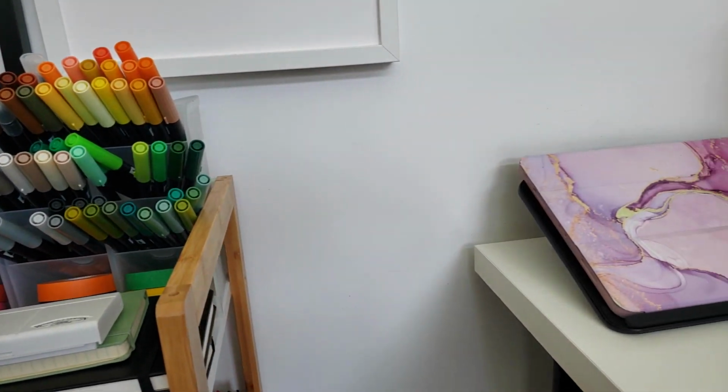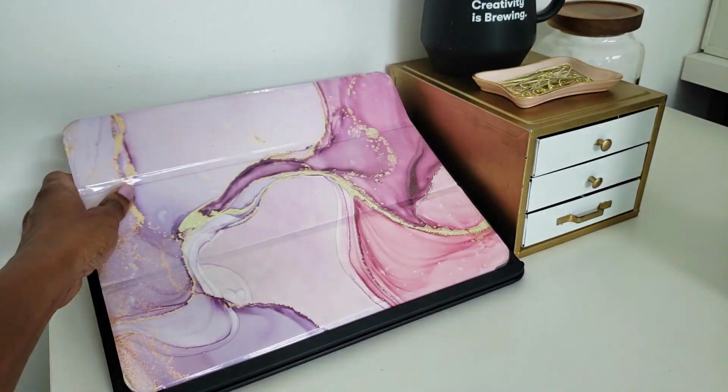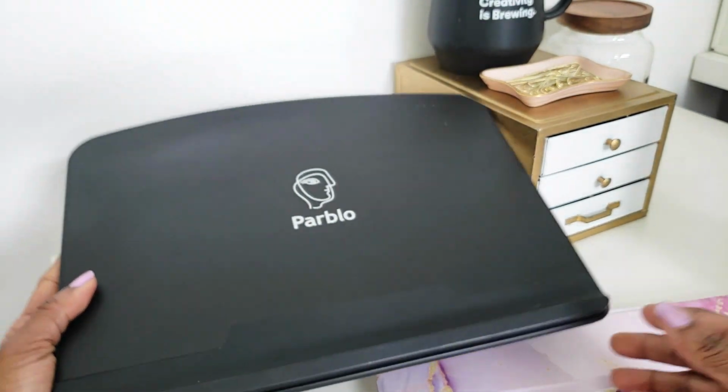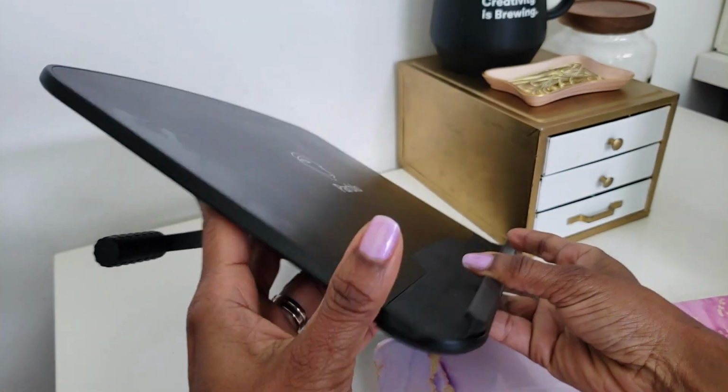Now let's move on to my desk. As you know, I'm a digital artist, so my iPad is always nearby. When I'm drawing at my desk, I use this little stand to set my iPad on so that I'm not totally hunched over when I'm drawing.